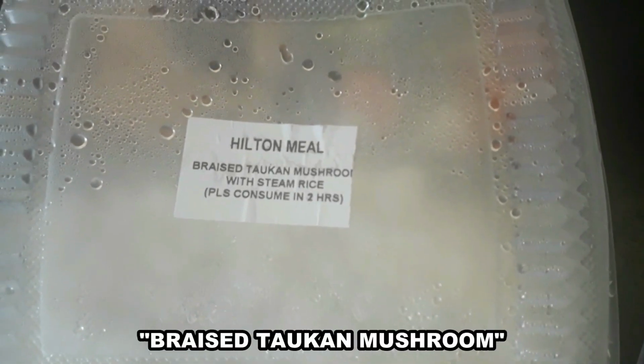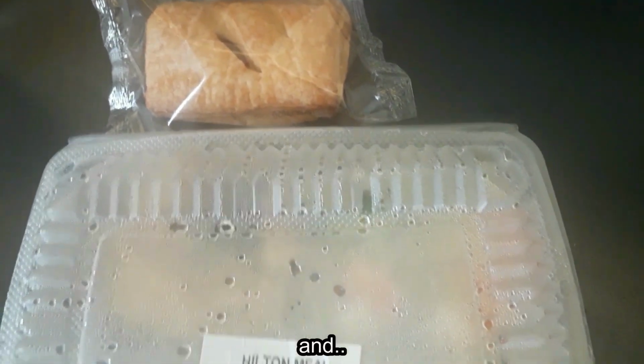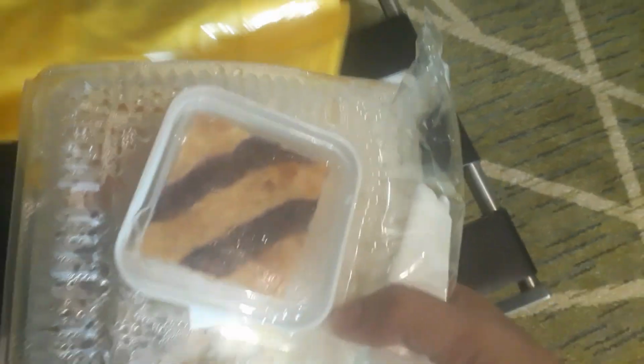Pretty good. Okay, so today's meal is braised taukan mushroom. This is the breakfast and a bread. Ooh, amazing. Not bad, huh?